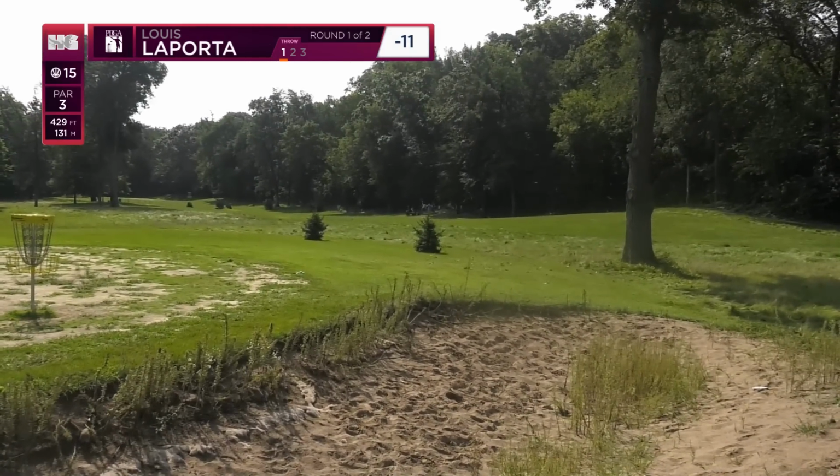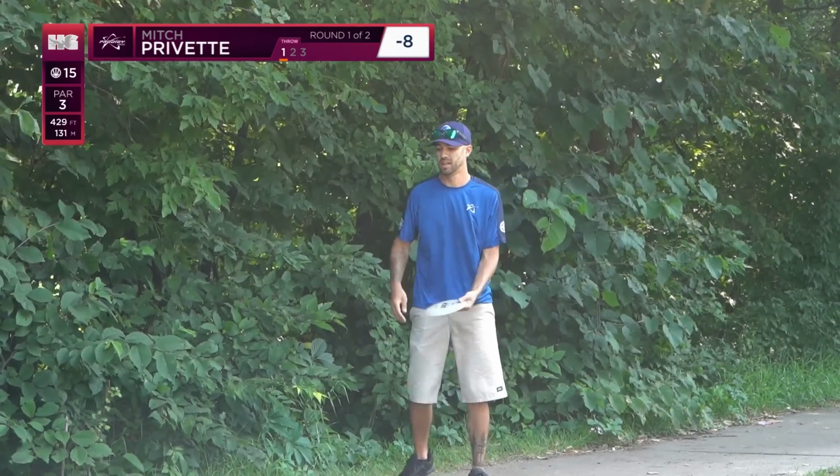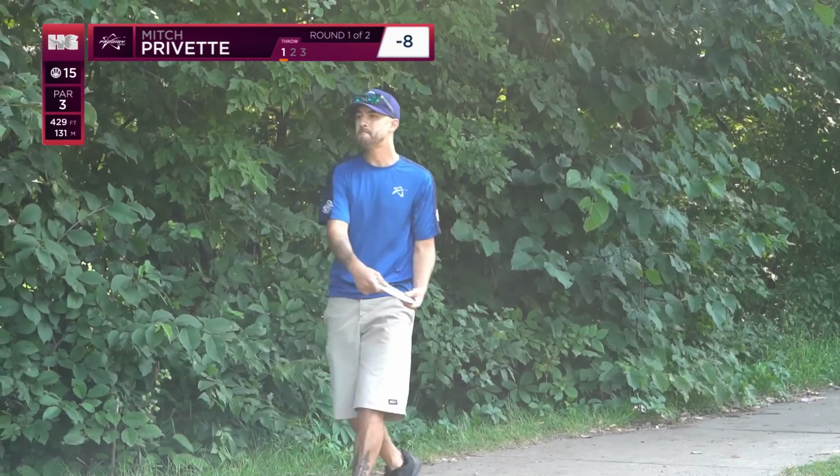Louis, he's running the aces out here. He's feeling his game. He's feeling good. Yeah, that's a hard hole to go long of. Yeah. But he is in that bunker. That makes the putt a little bit difficult to putt out of.